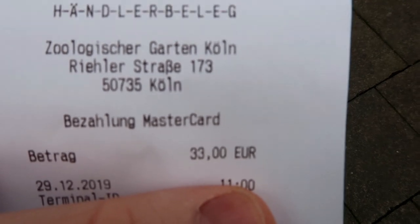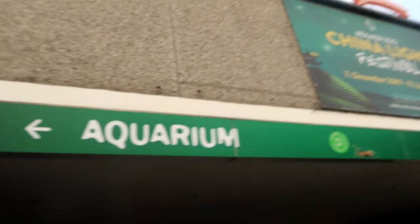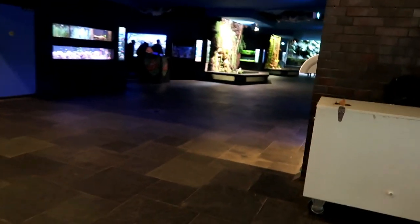Two tickets, €33. To the aquarium. Nice ticket. Ooh. My glasses. My glasses are fogged up upon immediately walking in. It's cold outside, warm inside.